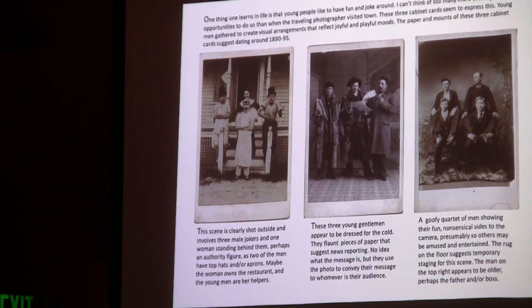So the one on the left, you got four people, three of whom are younger males. Two guys have top hats and aprons on. There's a woman in the back. She might be the owner of the restaurant or the cook, but they're just enjoying having their photo taken, which they'll share with their friends.